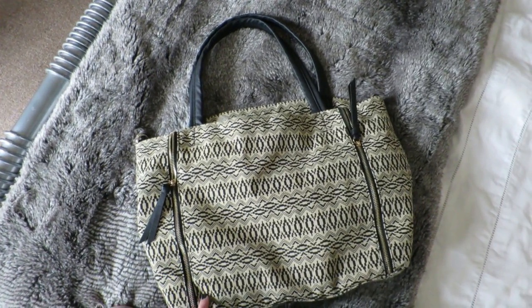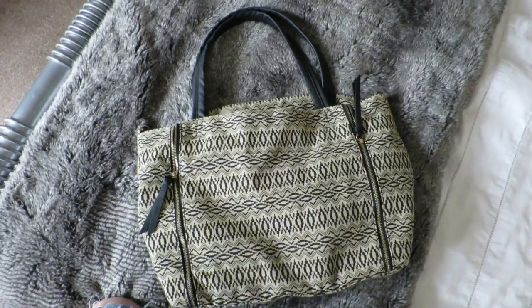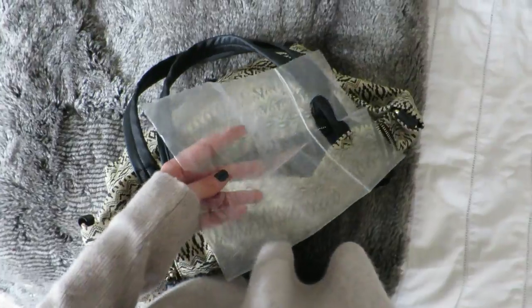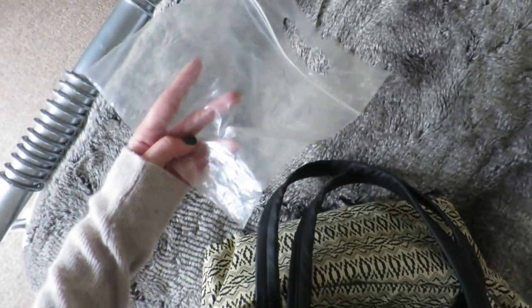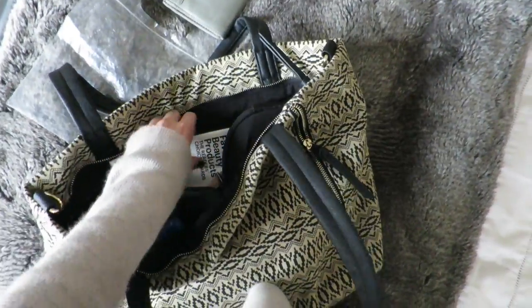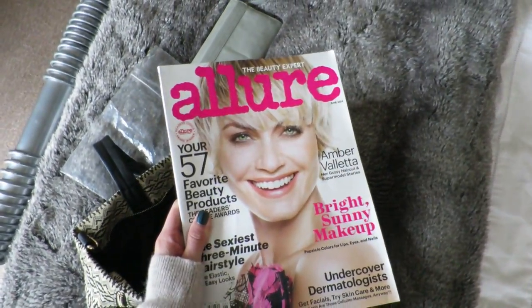Onto the hand luggage, and when it comes to beachy holidays, I just like to take my beach bag as my hand luggage. It just makes life a little bit easier, so let's take a look inside. I have one of these plastic bags that they give you at the airport to put all your liquids in, so I will do that when I get there. And then also purse. Ooh, another issue of Allure. See, I told you there was three.